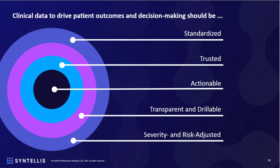And that also includes utilizing comparative data to help look at variances, understand trends within the market. So actionability, really important from an aggregate standpoint and being able to drill down to root cause, as well as related to a team's day-to-day tasks. The data must also be transparent and drillable.